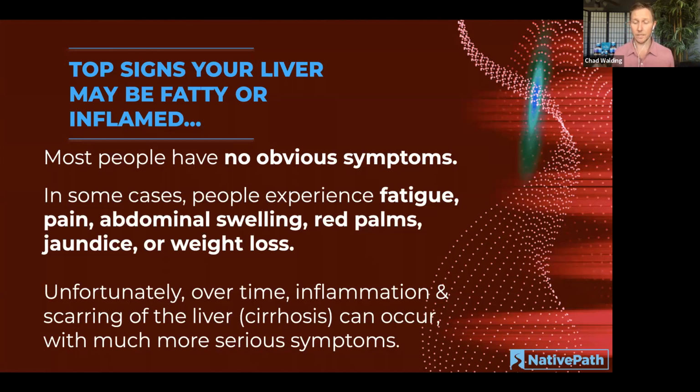If you haven't heard of jaundice, that's when things start to turn yellow. You'll get kind of yellow in the feet, yellow in the palms, really yellow in the face, yellow in the skin all over, and then weight loss. We see that because people aren't absorbing things very well, not filtering out things very well. You won't get the protein that you need to your muscles. You eventually start to lose a lot of really important muscle mass. And unfortunately, over time, inflammation and scarring of the liver, that cirrhosis, can occur with much more serious symptoms.